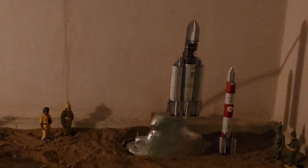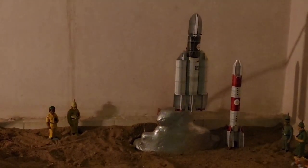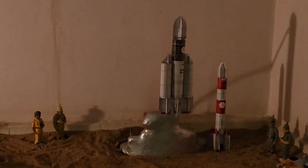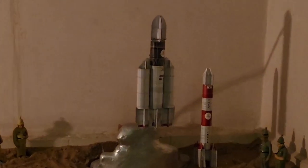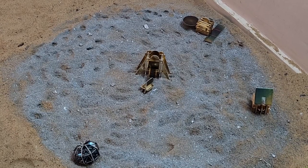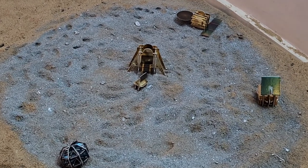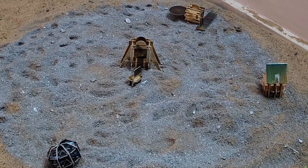Here is a scene from Sriharikota where India launched the famous Chandrayaan 3 rocket, which landed successfully on the south part of the moon, making India the first country to land on the south pole of the moon. What you see here is the successful landing of the Indian rocket on the surface of the moon.